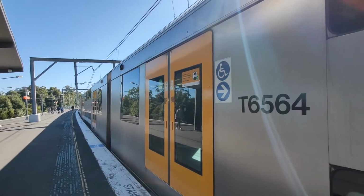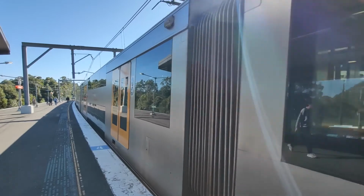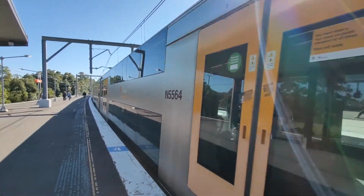Train goes to Hornsby via Epping. First stop Epping and then all stations to Hornsby.